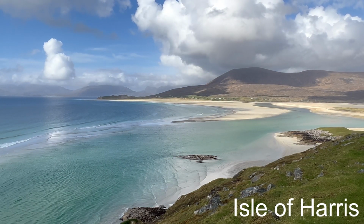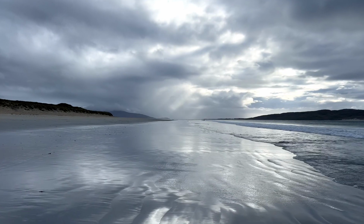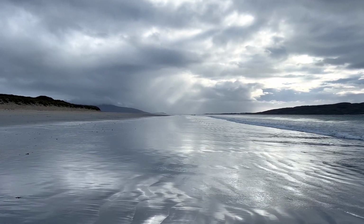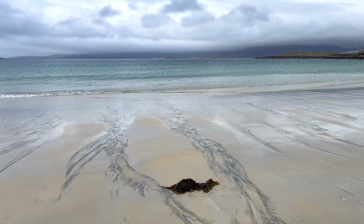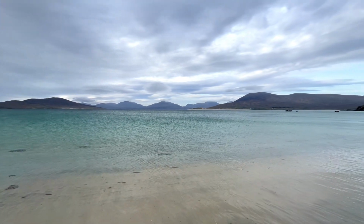From turquoise waters to golden sands, to dark, mean and moody, Luskentyre Beach has everything, far more than we ever could have imagined. Beautiful waters and incredible patterns in the sand. We had an amazing week on the island, and it's an absolute privilege to be able to share that with you.